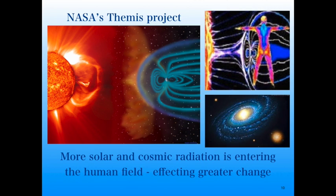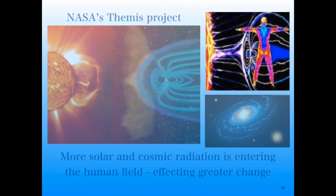Now, this is a field that is something we've depended upon. It's a field whose density has sheltered us for eons. The Earth's field has now become more porous, thus allowing more solar and cosmic energy to flow into the environment, and thus the human electromagnetic field as well. We are being forced through very rapid change, unprecedented in recorded history.